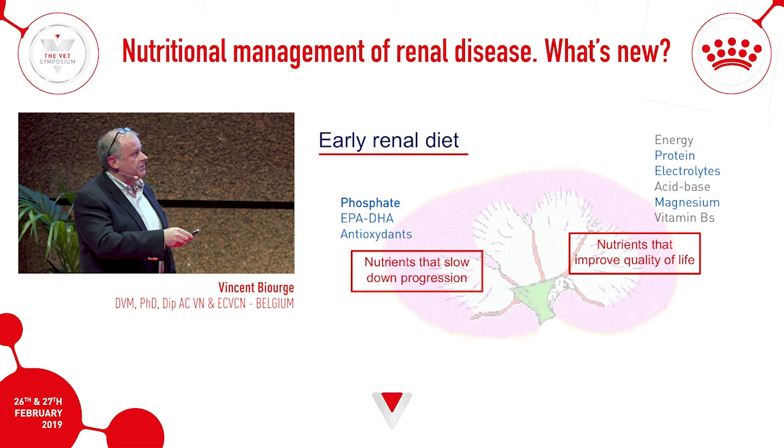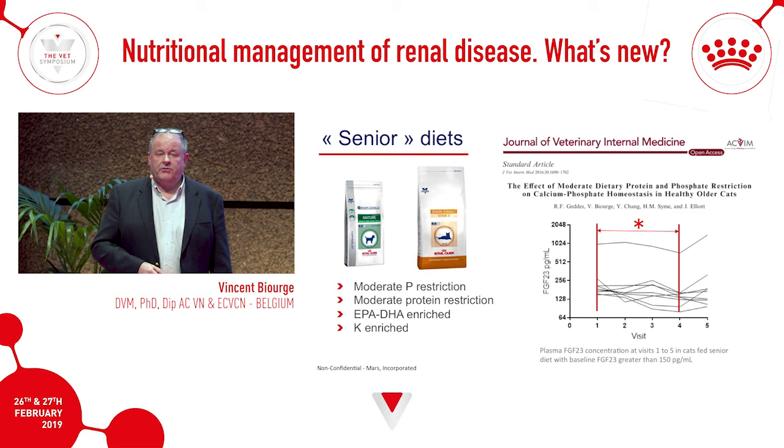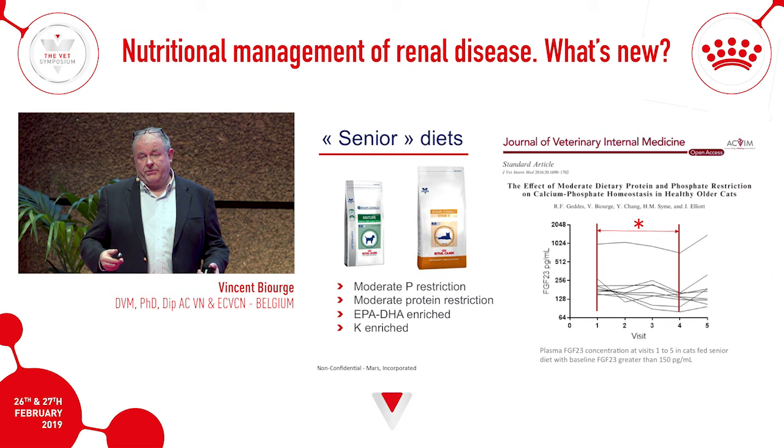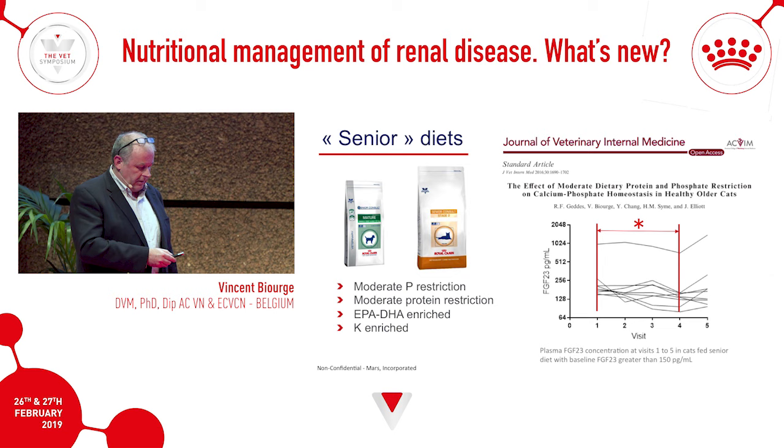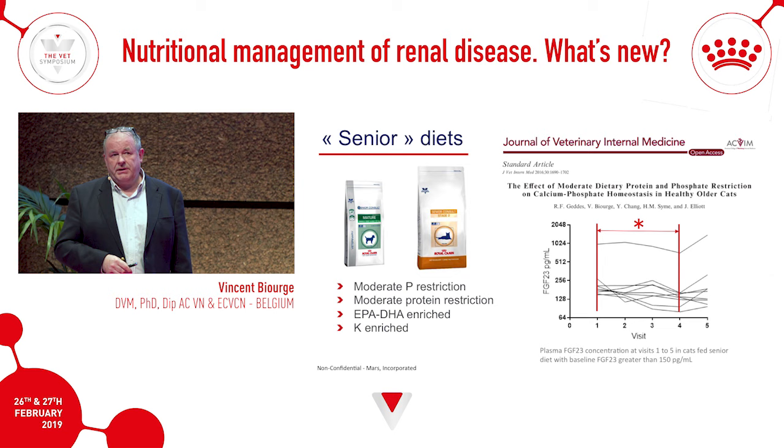So basically, if you think about it, this is what we have done for many years. It's called a senior diet. You know, for many years, we said for patients that are senior, we believe that it's possible that they are already in renal disease, so we tended to take that into account. And we have some preliminary evidence that if you feed a senior cat with a high level of FGF23 a senior diet, that FGF23 is going to go down. So it's only a preliminary result, but it's why today we recommend a senior diet for patients with early renal disease.